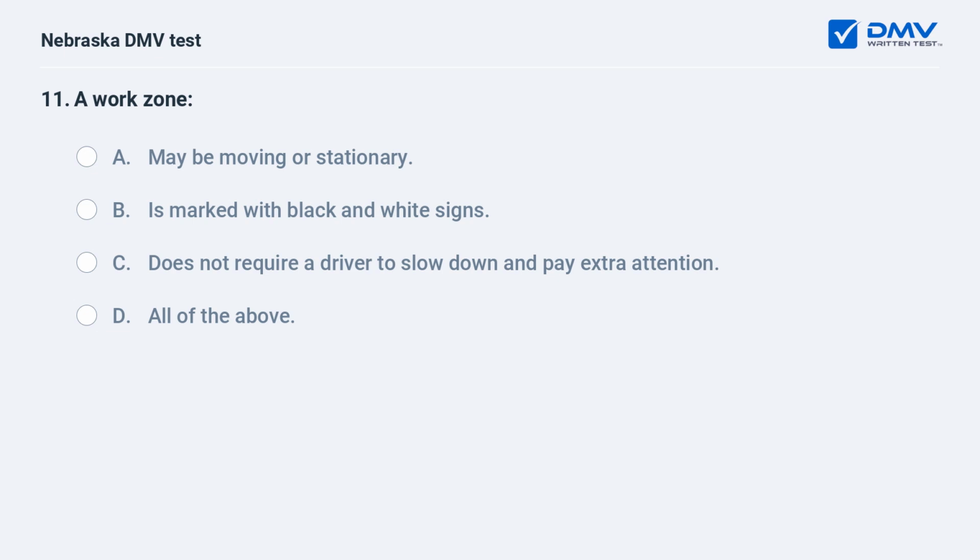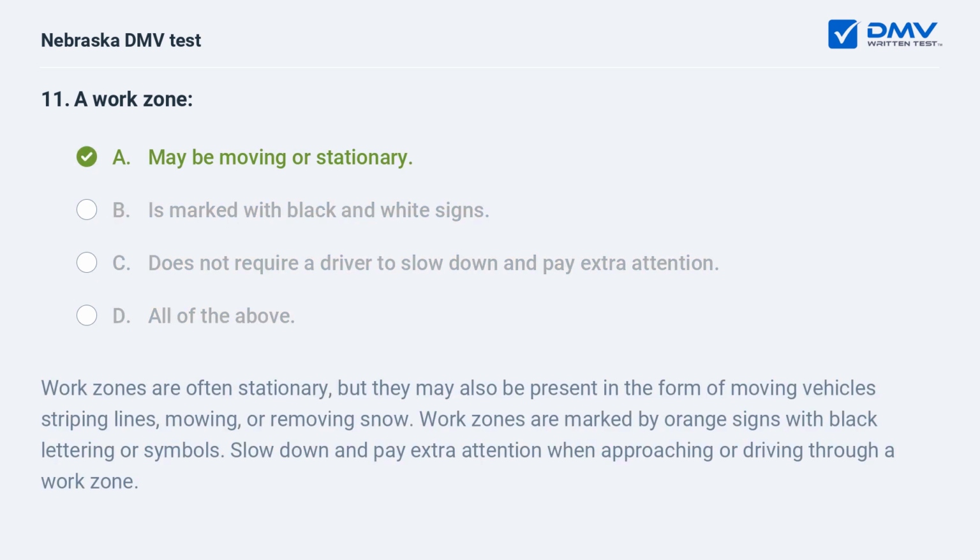A work zone A. may be moving or stationary. B. is marked with black and white signs. C. does not require a driver to slow down and pay extra attention. D. all of the above. A. May be moving or stationary.